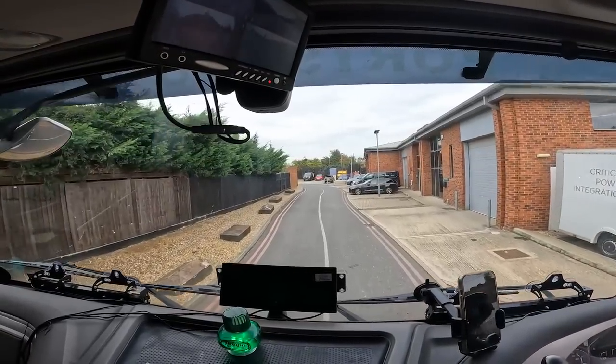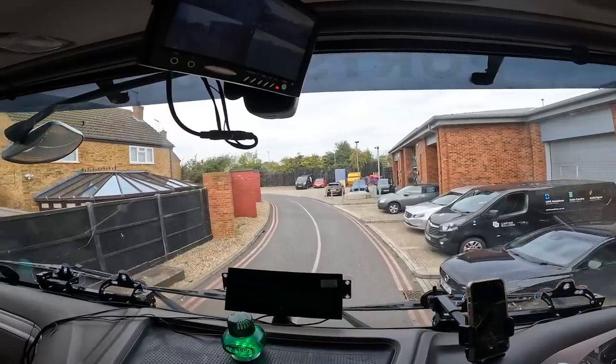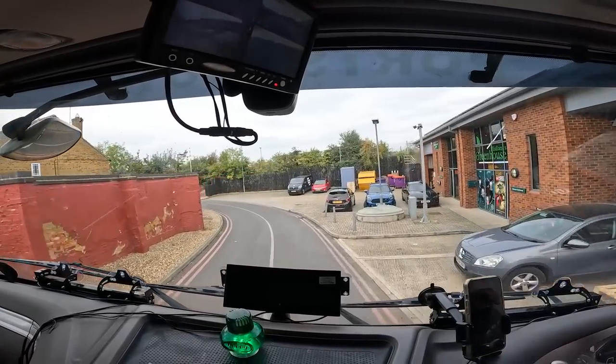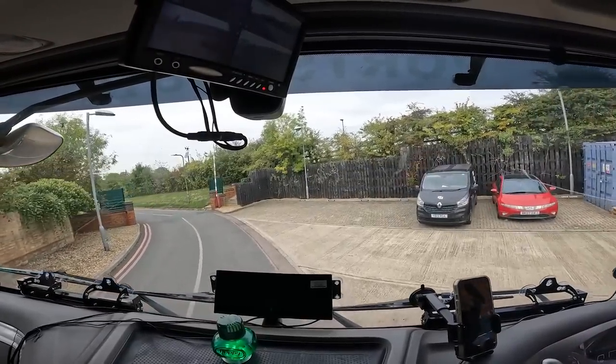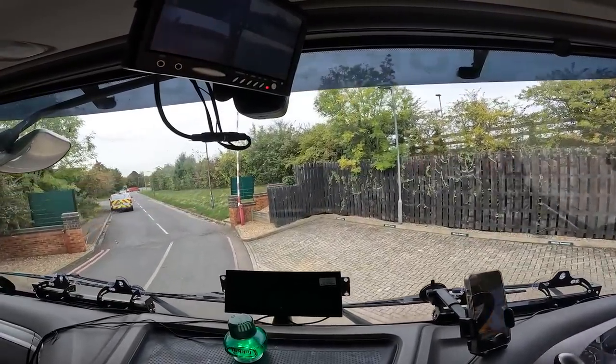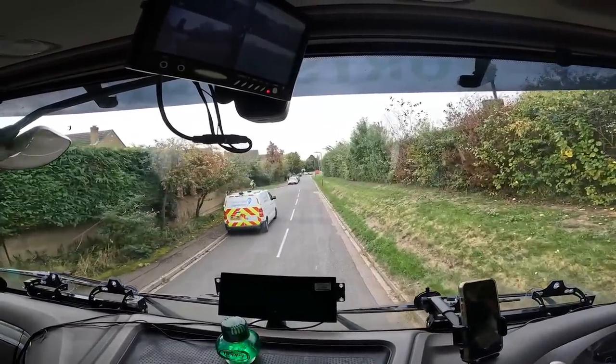Sort of, we've just got to get out of here now. Might be another lorry coming around the corner, you never know. Yeah, it's just one of those yards, it's just way too small for what it is, too busy. Can't imagine any of these neighbours particularly happy with all these lorries coming down here either. I wouldn't have thought so.